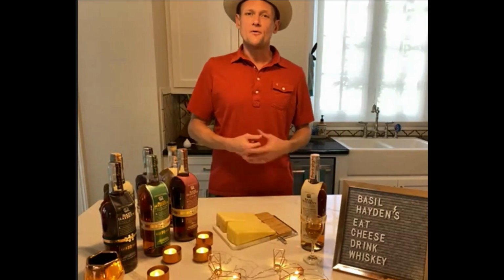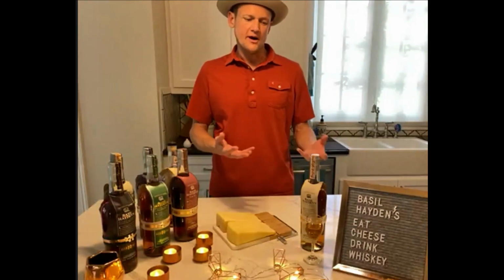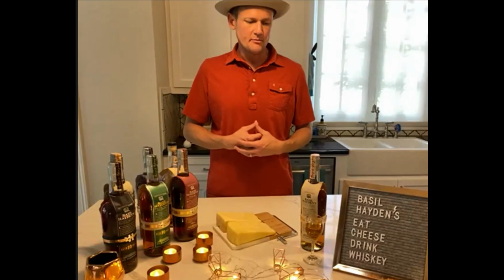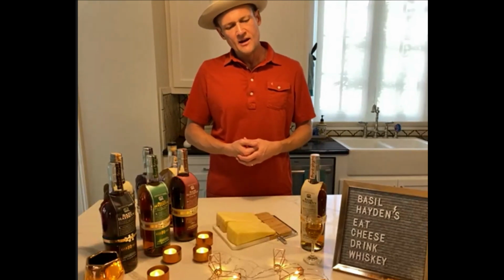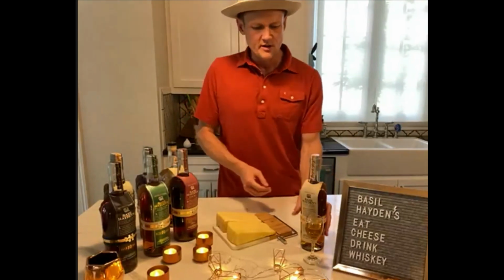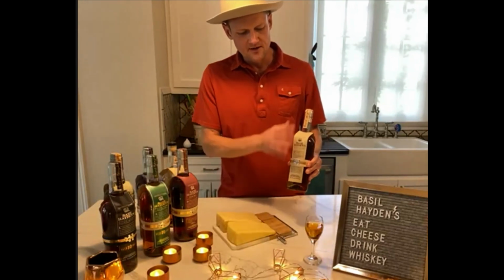Now we acquired Old Granddad in the late 80s. And with that, we acquired that high rye mash bill. It was Booker that had this vision to start premiumizing that mash bill by distilling it a little bit differently, keeping the same homage to Basil Hayden, and giving it this fantastic flavor that it has at 80 proof, but then also offering it this beautiful package, which is one of the reasons why it's so great for gifting. We call this the bib and the belt.